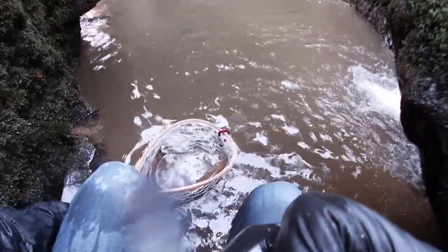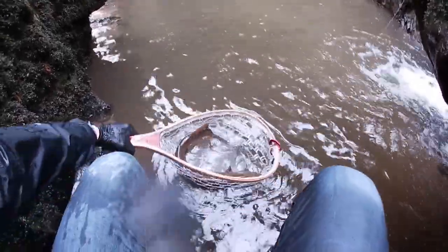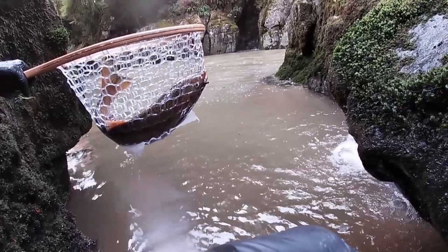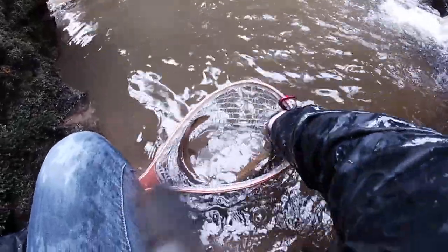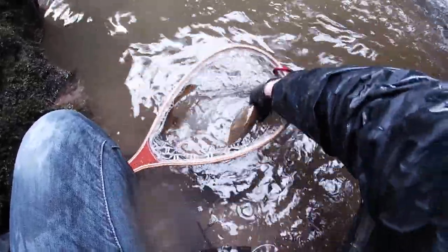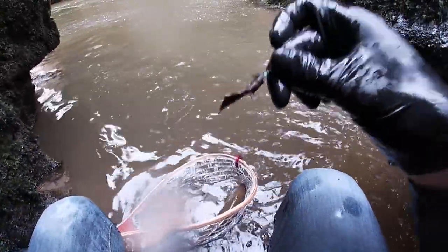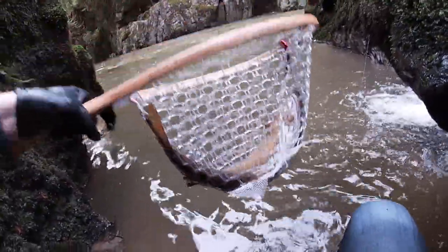Okay, this is not a great position for me. I'm on a little sandbank right beside the cable pool about to fall in. I do not know what kind of fish this is. Let's go, in the mouth. Jig Sculpzilla, guys. Trout Flies in Utah. Also salmon flies. No way. Come on. Right in the mouth, guys. Look at that. Barbless hook. Came right out, Jig Sculpzilla, Trout Flies in Utah. No adipose fin, guys, that's a hatchery fish.